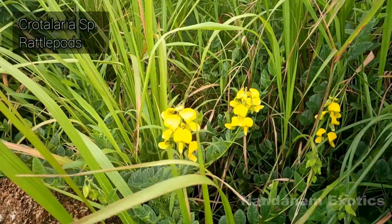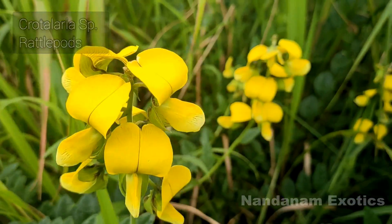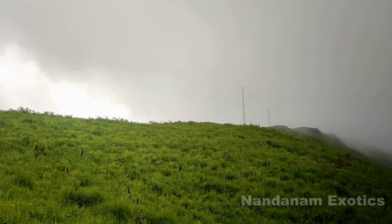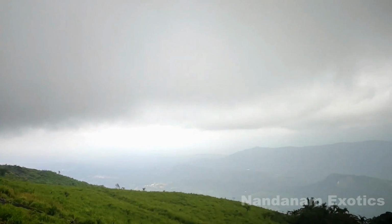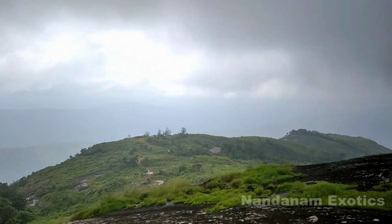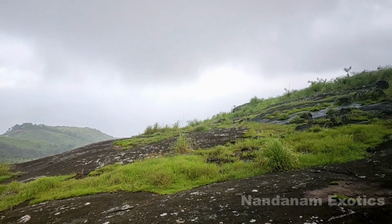We also came across Crotalaria species with really bright yellow blooms. The blooms were such a pop of color in the green landscape. So as you can see, the summit of the hill is starting to get foggy and misty, and the weather also started to get totally unpredictable. Short periods of rain as well as strong winds were getting more and more frequent.